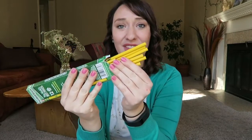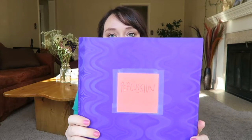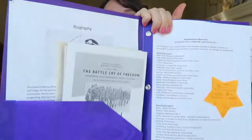I have some more pencils. I haven't sharpened any of these yet. Some more cough drops. I have a conducting book. Had that class today. It was great. And then I just have various folders and notebooks. So this is my percussion notebook. I keep all sorts of music and programs from concerts that I've been in here.